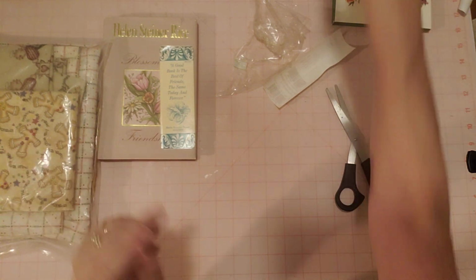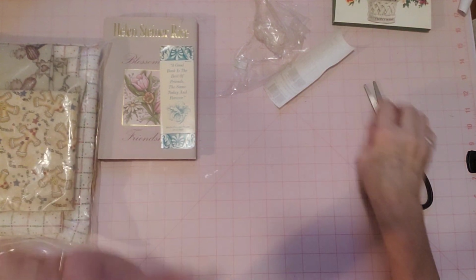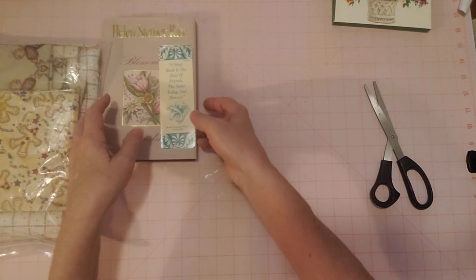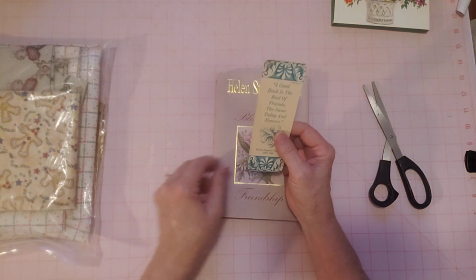And it's got to be unique. It's got to be different. It's got to be pretty. That's my goal. That's all my goals when I go thrifting.